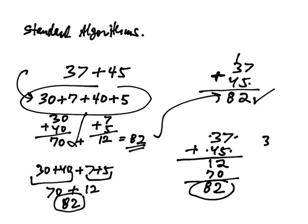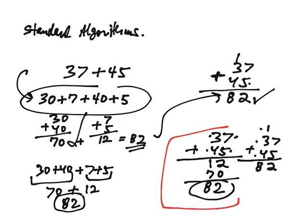But isn't it really? I mean, look at the difference between what I just did and what happens when I put the 2 here and carry the 1. That's just saying that 7 plus 5 is 12, so it's a 10 and 2 ones. And then I put the 10s together. 1 plus 3 plus 4 is 8. If my student was doing something like this, I wouldn't be unhappy about that. That's a good method, and it helps them understand the so-called standard algorithm.